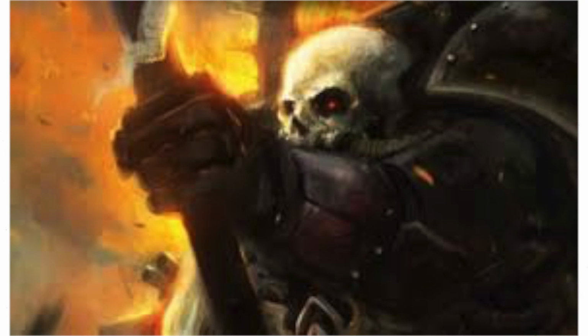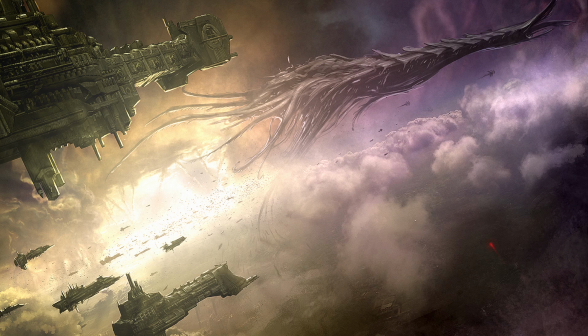the Ordo Hereticus. In the year 998 of the 41st millennium, news reached Baal that the Krypton Shield, the shield world of the Kryptis system, which stood as the bastion of the Imperium, was endangered by a large tendril of High Fleet Leviathan reaching out toward the system, and soon every planet of Kryptis felt the talon of the Great Devourer.